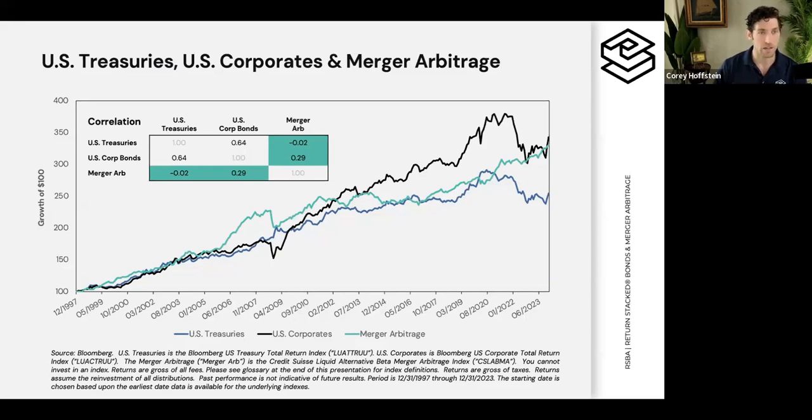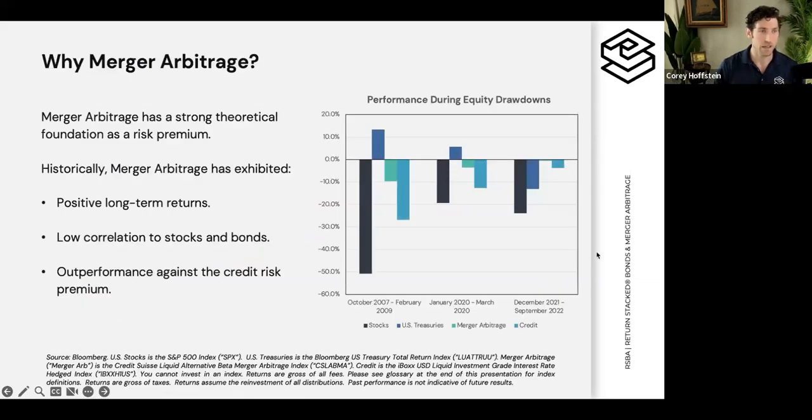And what I want to highlight here is that compared to US Treasuries, there's almost zero correlation between US Treasuries and merger arbitrage. And then there's only around a 0.3 correlation between the traditional merger arb strategy and US corporate bonds. What also makes merger arbitrage appealing, in my opinion, is that it has a really strong theoretical foundation as a risk premium. And I'm going to go into that a little bit in the following slides when we dive into merger arbitrage and how our particular strategy works and how we implement it. But the basic idea here is when you're getting paid for an alternative strategy, there's really two things you could be getting paid for.